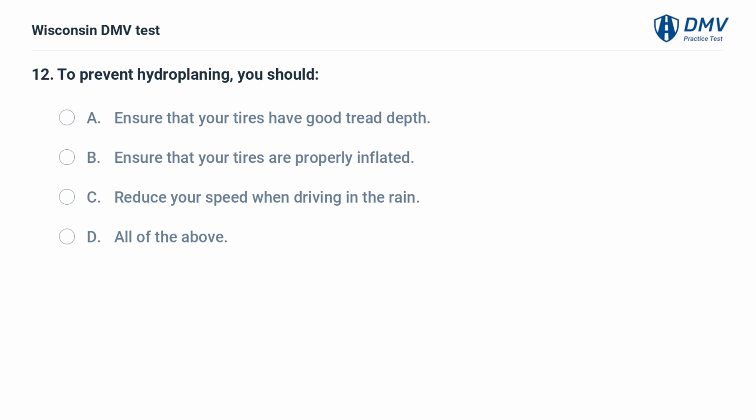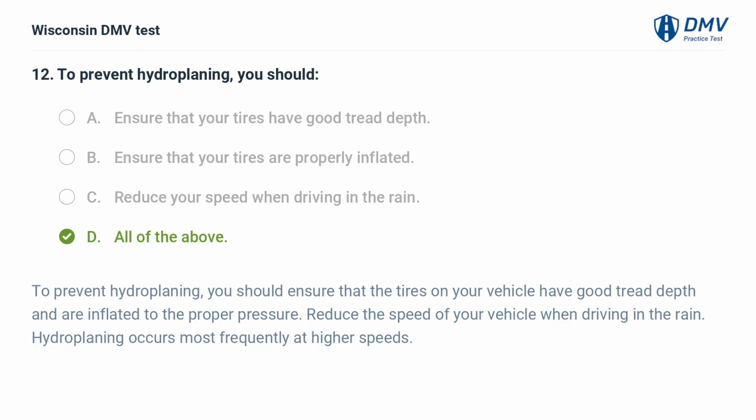To prevent hydroplaning, you should A. Ensure that your tires have good tread depth. B. Ensure that your tires are properly inflated. C. Reduce your speed when driving in the rain. D. All of the above. D. All of the above.